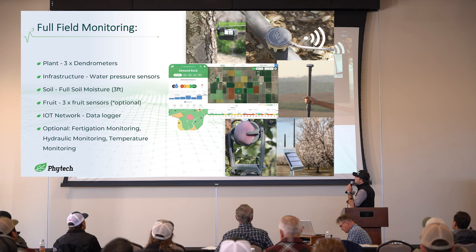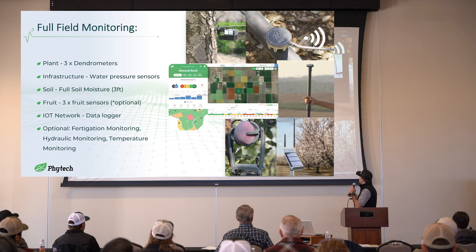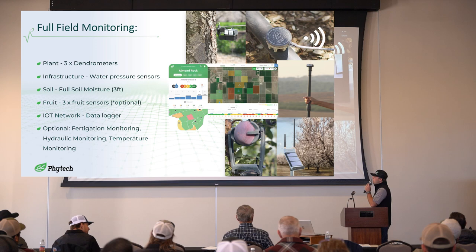All of these sensors are going to be connected to our data logger. This can be placed in the field, outside of the field. Really, it's just going to operate on solar power. It connects to our cloud, and the sensors are sending off readings every 15 minutes to an hour. Something that I'll address later in this presentation as well are our fertigation monitoring, our hydraulic monitoring, and our temperature monitoring systems.